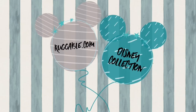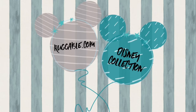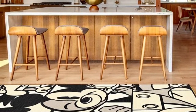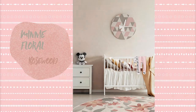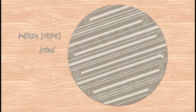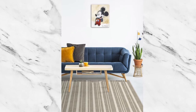Today on Happiest Places Home, we'll explore the Disney collection of rugs on Ruggable.com. They're really fun designs for adults who are Disney obsessed, which I can relate to, and for kids' rooms. I'll invite you to explore the different styles and their descriptions with this leisurely music, and I'll come back and talk with you at the end about the pricing.